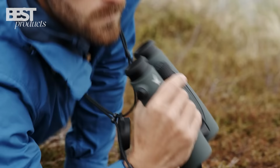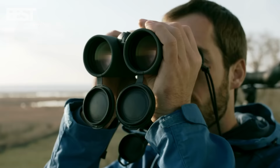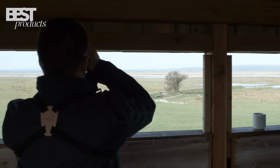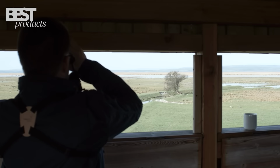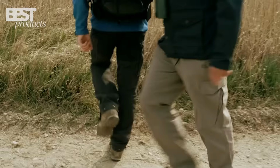The Field Pro package with its flexible strap connector and integrated objective lens covers make it even easier to use. If you're looking for a reliable multipurpose binocular that provides ultimate optical performance, the EL family binoculars from Swarovski Optik is the perfect choice. So there you have it, the 5 best binoculars of 2023.